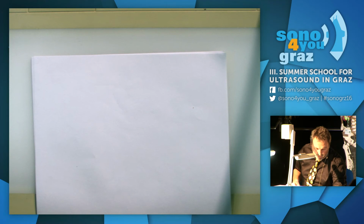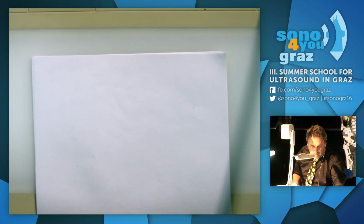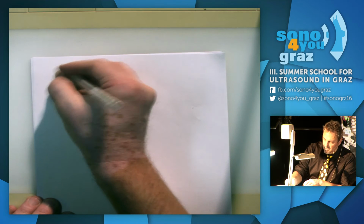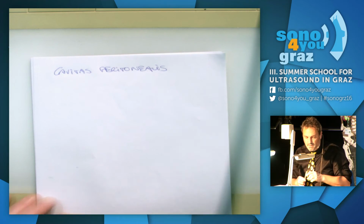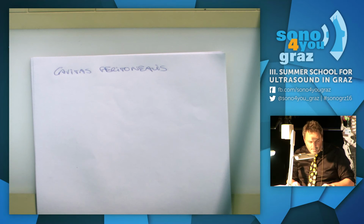Let's go now to the abdomen, the abdominal part. So I would like to start with the upper abdomen and with the peritoneal cavity, so cavitas peritonealis, and just make a short overview over the upper abdomen, the supramesocolic compartment. Just one drawing, because we need this for the sectioning.